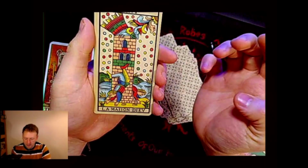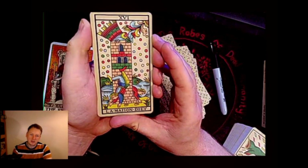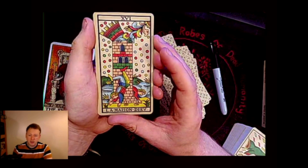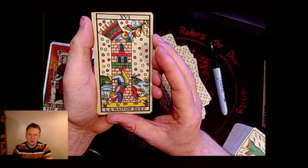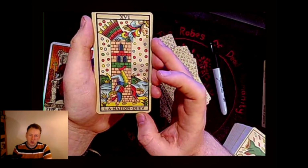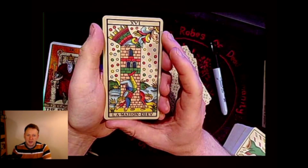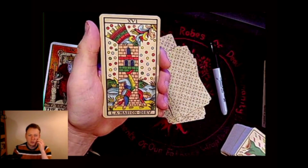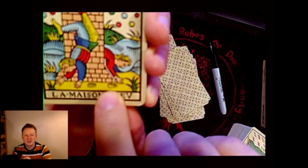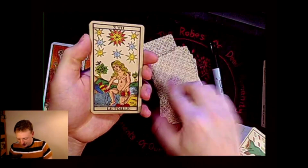La Maison Dieu, known as the Tower on quite a lot of decks. That's really beautiful. I don't think any other card sums up a Marseille deck like this one. There is firstly a very strong difference between it and later tarots, like being called the Tower, and its interpretations are quite different from being called the House of God. They're very, very different. And he's done this beautifully well, because if there is one card that is a statement piece for the Marseille Tarot, it is probably this card. I do love that these almost look like little potatoes. I don't know why I see them as potatoes, probably because I'm a bit hungry now.